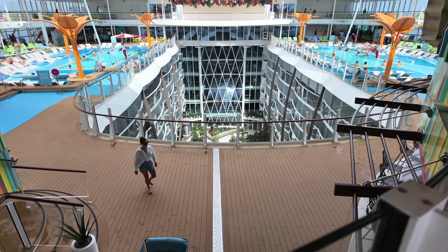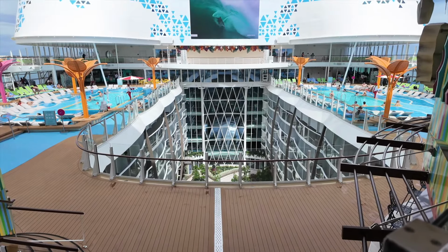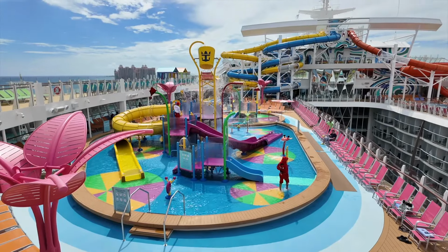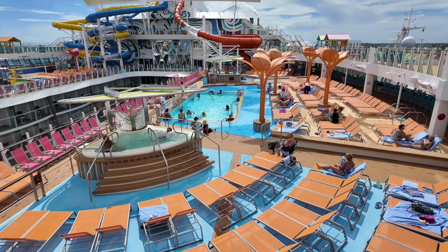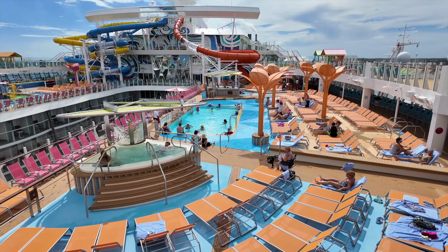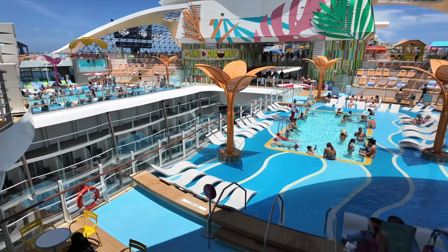The top deck on the ship is something to see for sure. There's Splashaway Bay, which has a separate area for babies and diapers. There are 5 pools on board, 8 whirlpools, and 3 water slides. There's definitely a lot to do to keep you cool and busy on a sunny day.